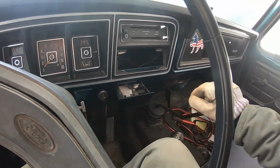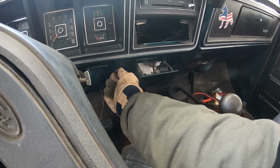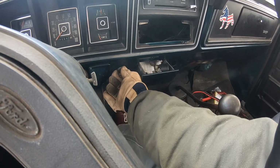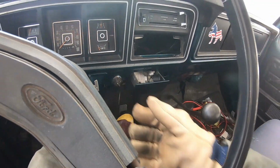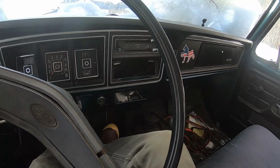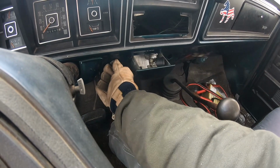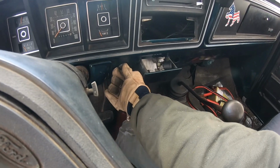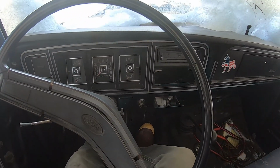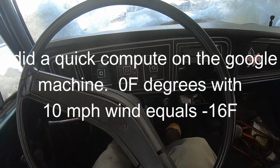And now it always loses its prime, but we'll try to pump it a few times anyway. Wowza. Just gotta give the heck out of her. Hopefully she got her prime back. Come on, baby. Heck yeah. 0 degrees with the wind blowing. I'm gonna look up what the wind chill is. She didn't even need a boost.